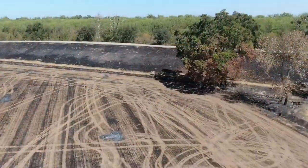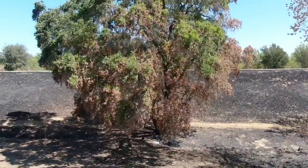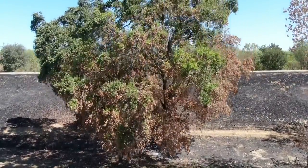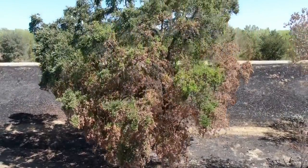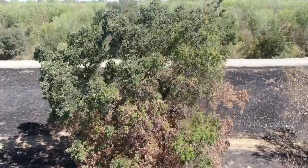In addition to losing the hay, we lost several trees down here on the levee, which isn't a huge deal, except this one oak tree here in the corner. I always like to stop and take a break under it. It's a nice spot where you know you're gonna have shade during this time of year. It looks like it didn't kill it all the way. It hurt it, but I'm hopeful that it will come back.